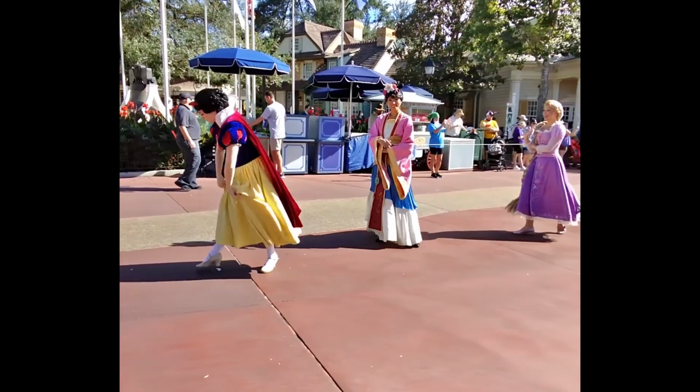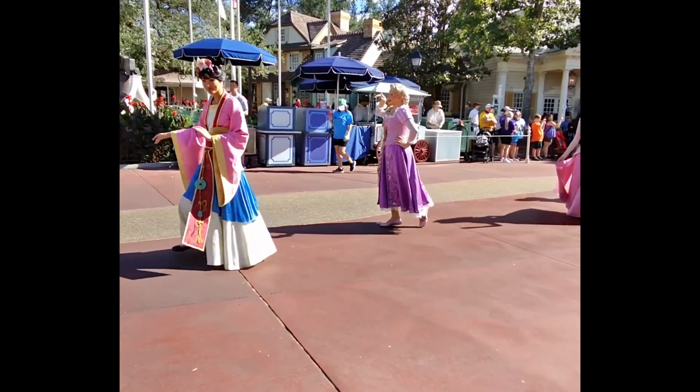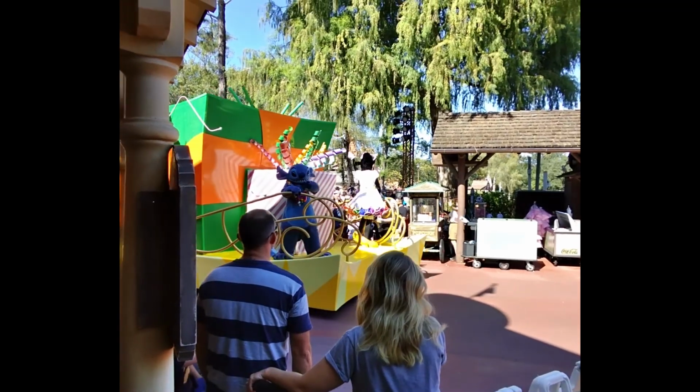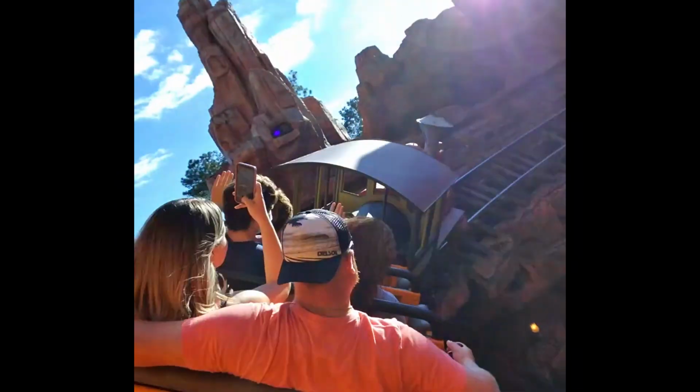If I'm at Disney World, as you can see in these clips, and suddenly there's characters walking by or a parade that I didn't notice, I'm able to capture that. Or even scenes from a roller coaster or a ride that was really fun that maybe I want to experience again later.